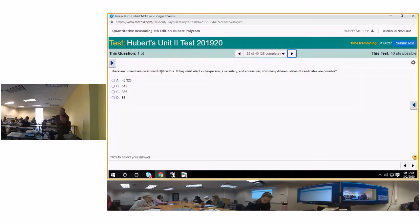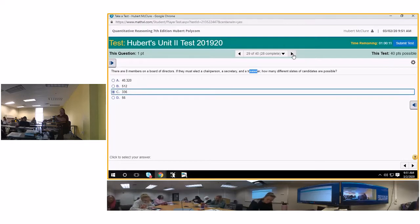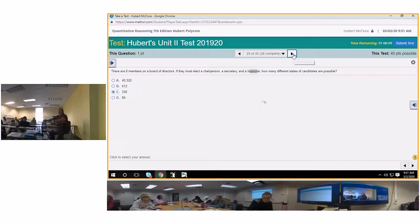There are 8 members on a board. There's your order: 1, 2, 3. So 8 permutation 3. Okay, next, 336 is what I got, or somebody got.